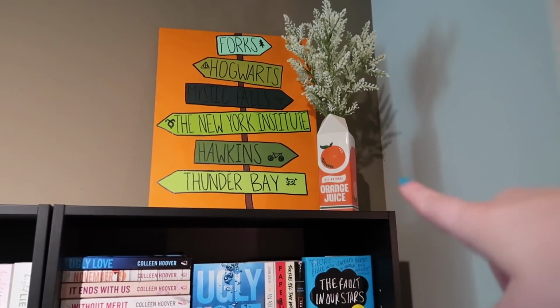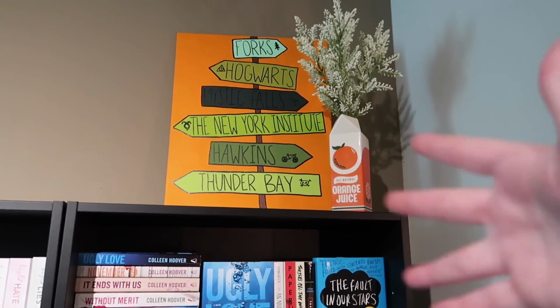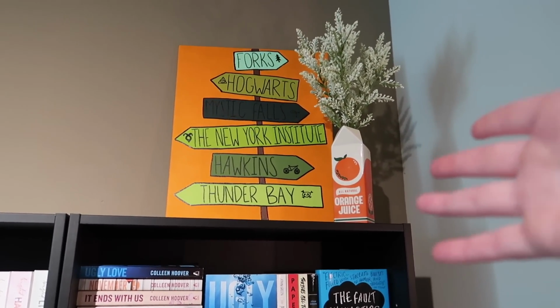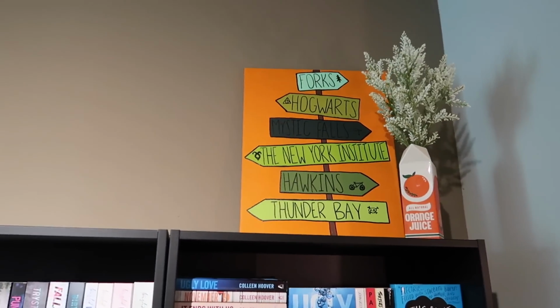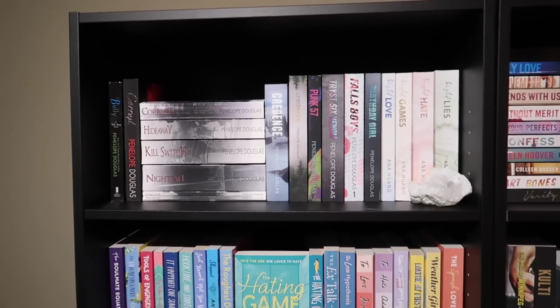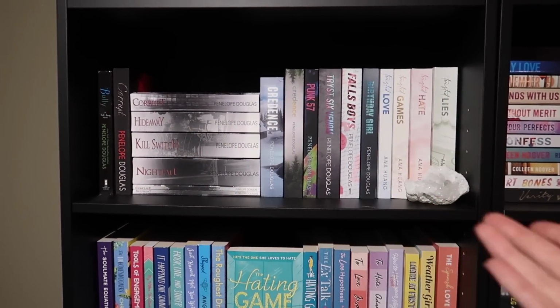And then I have this little orange juice vase with fake baby's breath in it, because baby's breath is my favorite flower. If you know, you know. But yeah, let's just look at the shelves. So we've got our spicy books up here, I would say, our little spicy romance section.